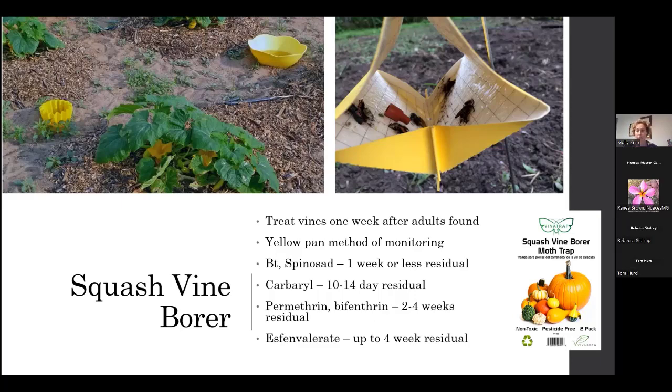So you can decide, what product do I want to use? How often do I want to be spraying these vines? You can also look for their frass.